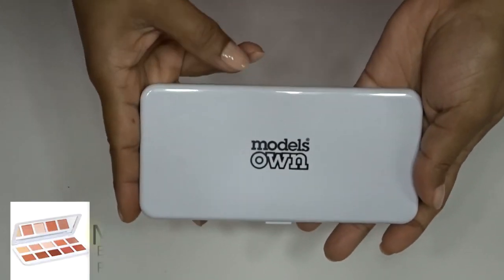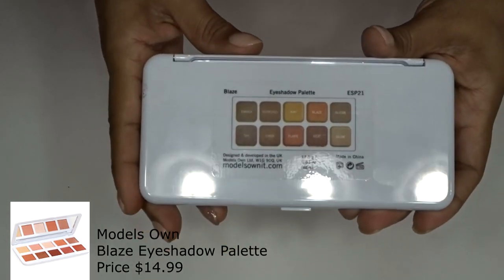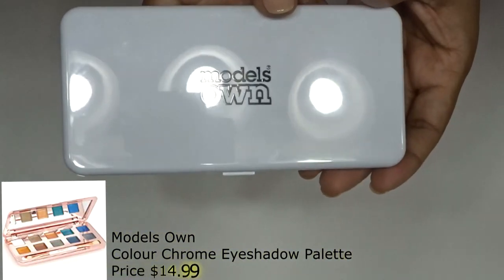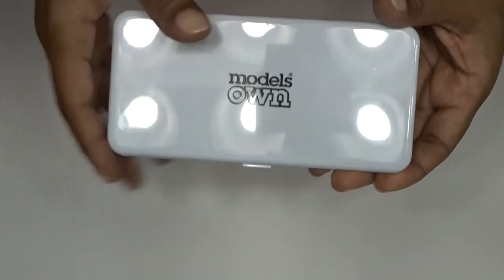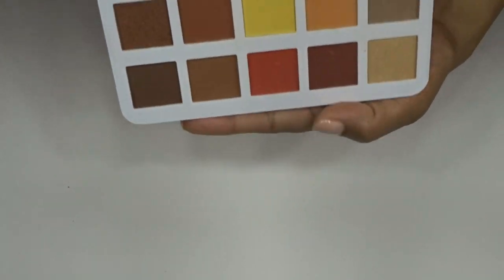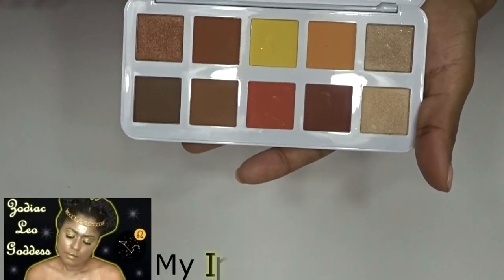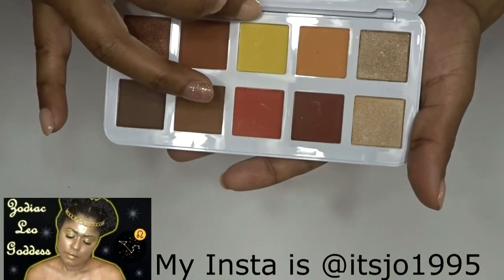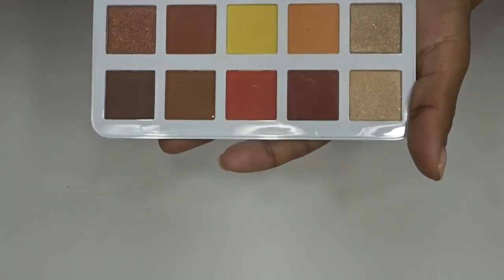The second palette that I got from Ulta, and it's from the Model's Own line. And this one's the Blaze palette. I've been wanting to get their chrome palette, but it's always out, guys, and I can never get it. But I really like this one. Look how pretty that is. And the reason why I got this one is because I just did a collab on Instagram, and I really needed this yellow color, but I like the palette. For $14.99, it was a good deal. So let's go ahead and start swatching.